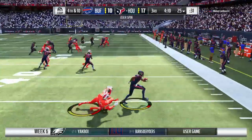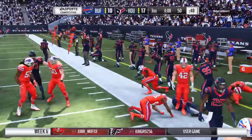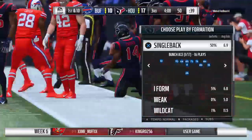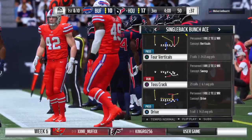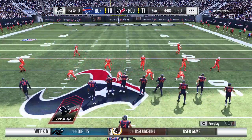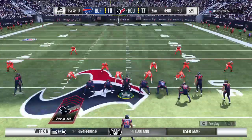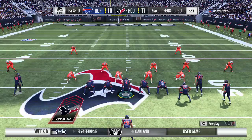That's taken on the 25. Nearly a huge return, as it is. Still a very good one. 24 yards. And this offense will take over right at the midfield stripe with a 1st and 10. They've got good starting field position as they come up here 1st and 10.